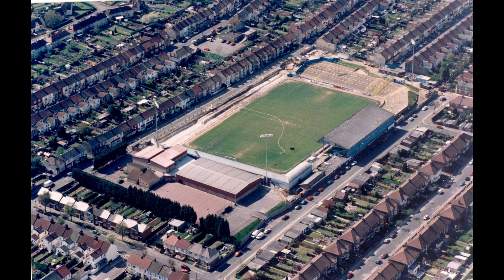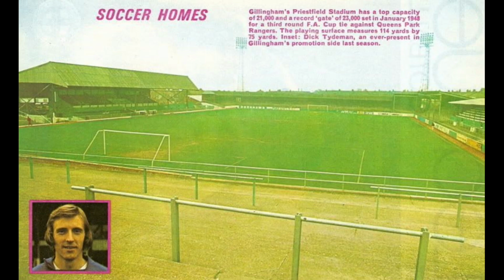The highest ever attendance at Priestfield Stadium was 23,002 people who watched a match against Queen's Park Rangers in the third round of the FA Cup on the 10th of January 1948. The highest ever attendance at the ground pre the configuration in the early days was against Millwall. 20,128 attended a 3rd Division South match on the 2nd of September 1950. The record attendance since the ground became all-seater in modern times was 11,418 against West Ham United on the 20th of September 2003.